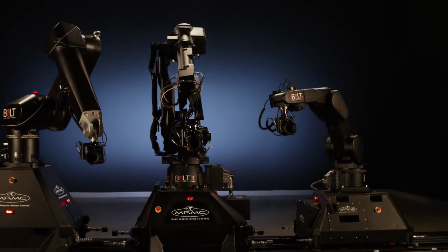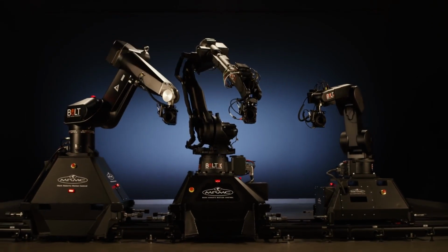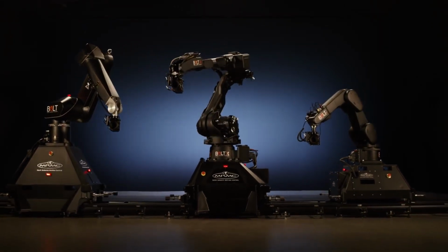If we start to define broadcast then maybe into the idea of studios, then that's something that Mark Roberts has been less involved with, in particular because they've been focused on the motion control side and delivering solutions that are either repeatable, very high performance, but aren't necessarily suitable for on-air broadcasting. For example, a very popular Bolt robot, it's not at all quiet. It's not something that any floor manager is going to accept in their studio.